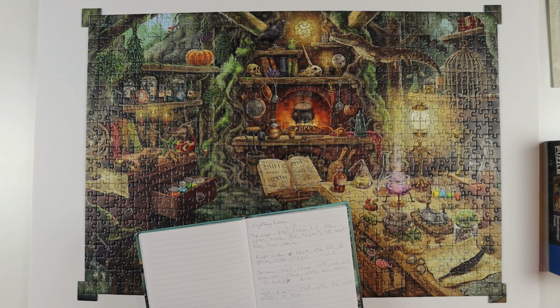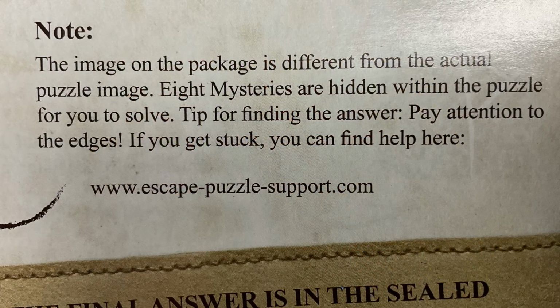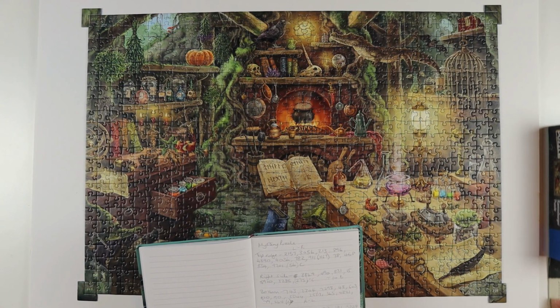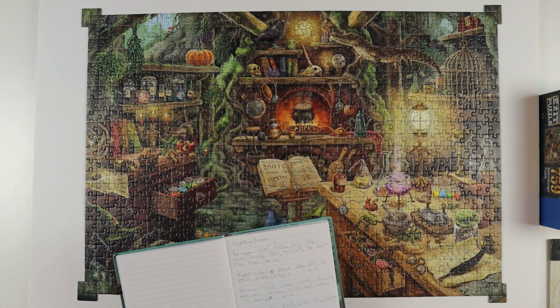They appear to be random, but it does say in this booklet, "Tip for finding the answer, pay attention to the edges." Now there is a QR code there that I can scan if I get stuck, but I'm not going to click that yet because there's obviously a lot more to see in this puzzle.